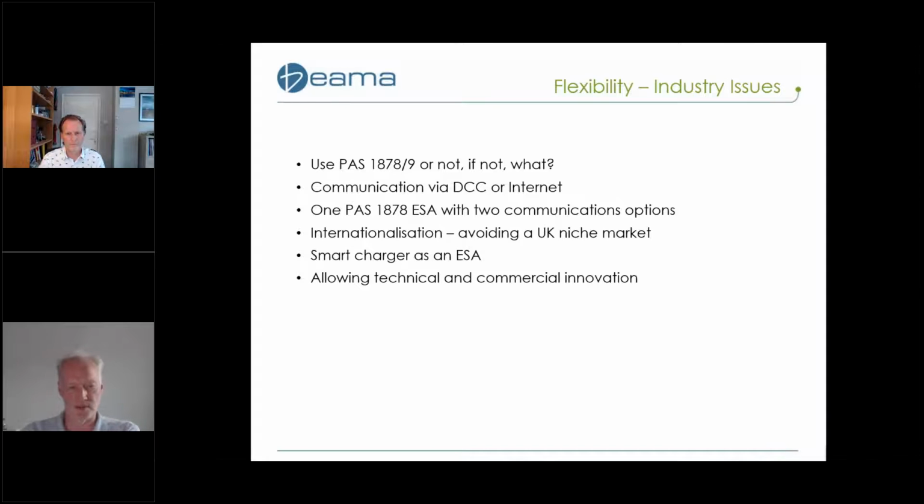So we're waiting for IEC 15118, part 20, to come out at some point soon, which will tell us what information you can get. And at that point, I think people need to start developing the smart charger EV package as an ESA. And behind all of this, the really important issue, I think, is allowing technical and commercial innovation. Clearly, from a BEAMA member's point of view, they want to be allowed to innovate and develop in an increasingly important market area.